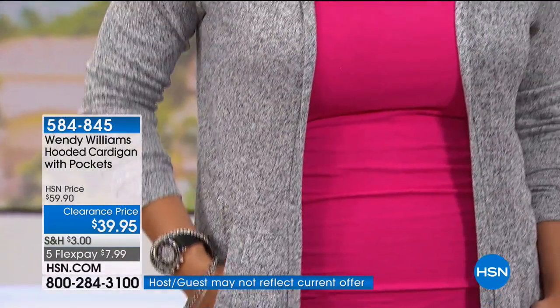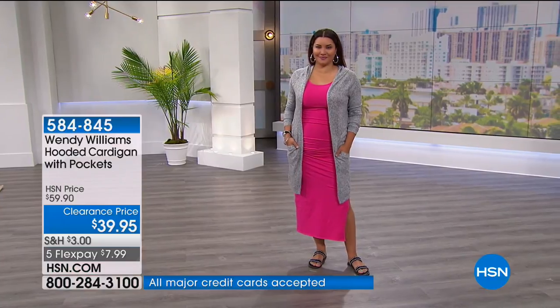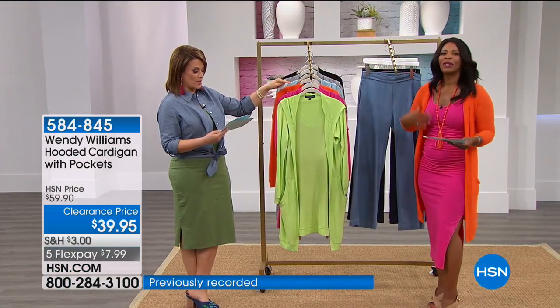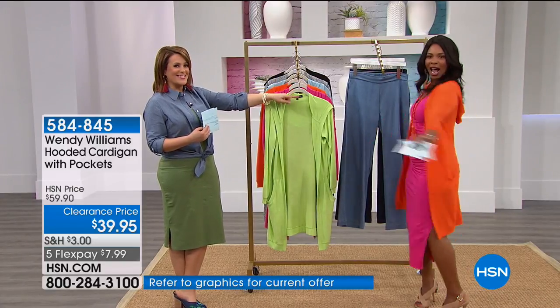Yeah. It is a clearance price, so you're saving $20 by getting it today. Mm-hmm. And the heather gray is what you see on Annette. I'm wearing it in fuchsia. And we'll show you the other colors. Actually, you're wearing the orange, right? I'm wearing the orange. Yeah. I'm wearing the fuchsia dress. So she's wearing the mandarin fruit punch.